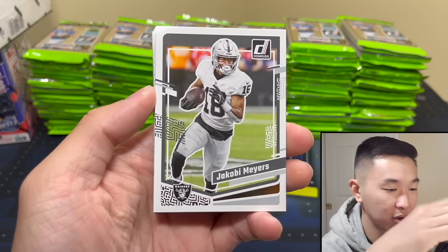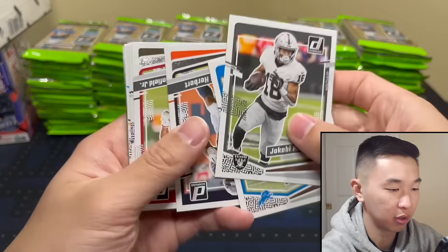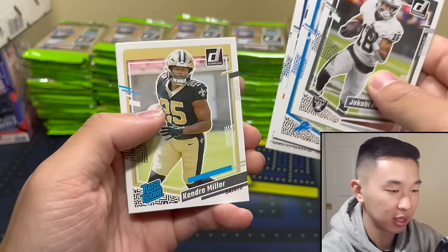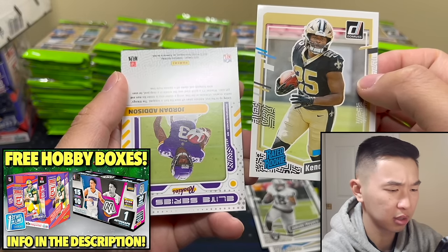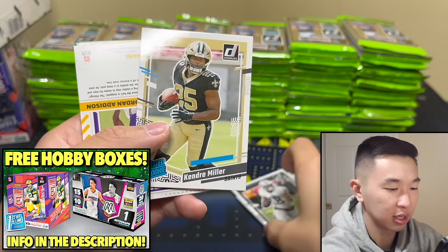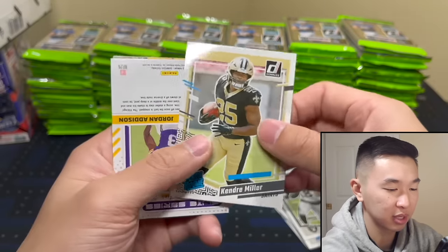Will be a long video or short, who knows? We're just going to open the stuff till we pull something nice. So there's the rookies. What do you guys think about the design? It's kind of a little different this year. Reminds me of those old paper cups.